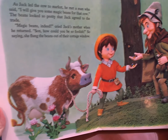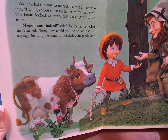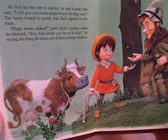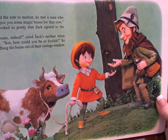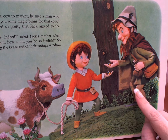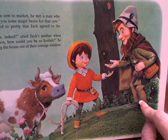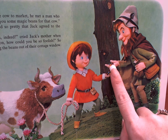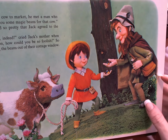And this is a cute cow too. I don't know that I like it as well as that first cow. The first cow's really cute, but this one is too. And this little guy with the beans, he looks a little more like a crafty beggar than the one in the first book. And you can clearly see these magic beans.